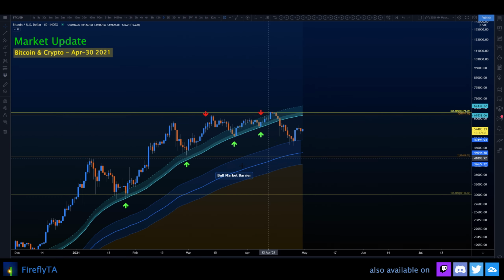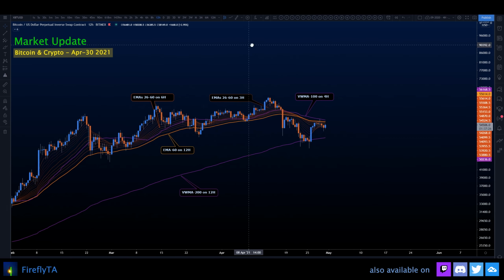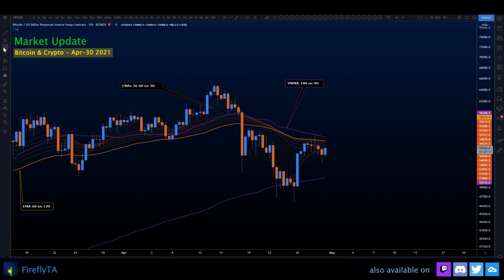Looking at dynamic structure, everything is unchanged to the previous update. Same goes for the support levels over here. What we do have here is the EMA ribbon and the volume weighted moving average 100 on the 4-hour. As you can see, this got touched perfectly and rejected price.